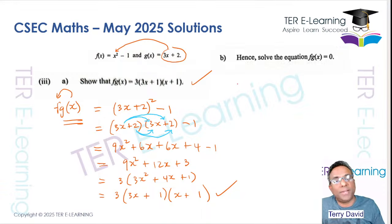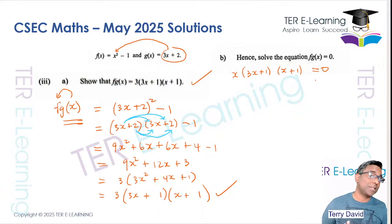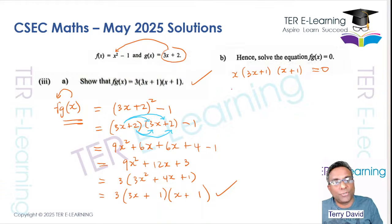Basically what we have here is x, right? This is fg of x. x times 3x plus 1 multiplied by x plus 1 is equal to 0. Those of you doing add maths will find this easy. So there are basically 3 solutions. You're going to put the first x equal to 0. That's one solution. Then we're going to put the second bracket equal to 0. So that's going to be 3x plus 1 is equal to 0.